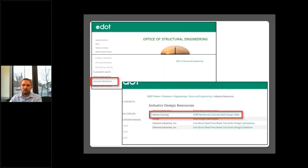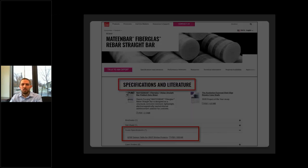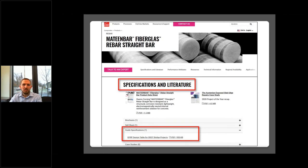And lastly, we've developed this design table. Where do you find it? Well, it is actually hosted on Owens Corning's website, but you can find the link to that in ODOT's Office of Structural Engineering industry resources page. That will take you right to Owens Corning's website, and right to that design table. The other way that you can find that design table is on Owens Corning's website under their GFRP bar section, under the specifications and literature. They do have a direct link to that design table. So I want to let you know that that's where we're at, and that those resources are available to you. And so with that, I'm going to pass it on to Dave Hartman with Owens Corning.